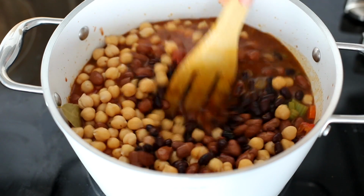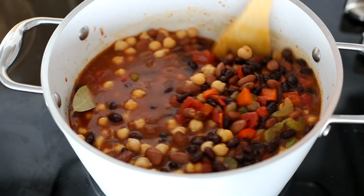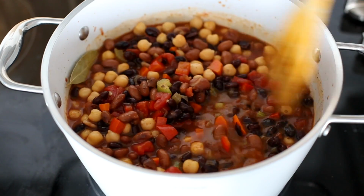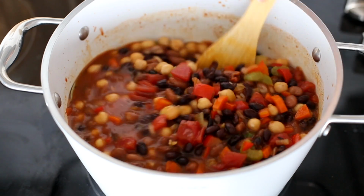I got a few questions about how to eat more beans if you don't digest them very well. I actually found that when I eat beans and legumes on a daily basis, my body gets used to them and I digest them much better. So give it a try, it might help you as well.